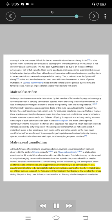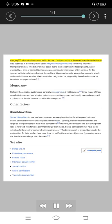In A. brasiliensis, males tend to be cannibalistic in between mating seasons, after they have mated, gone out of their burrows to search for food, and left their mates in their burrows. Any females they cross during this period likely have little reproductive value, so this may also be interpreted as adaptive. It has also been observed in the crab Ovilepes catharis. Reversed sexual cannibalism is also observed in a snake species called Malpolon monspessulanus, commonly known as Montpellier snakes. This behavior may occur due to their opportunistic feeding habits, lack of availability of prey, or competition for resources among the individuals of the species.